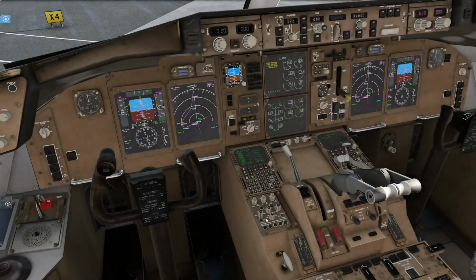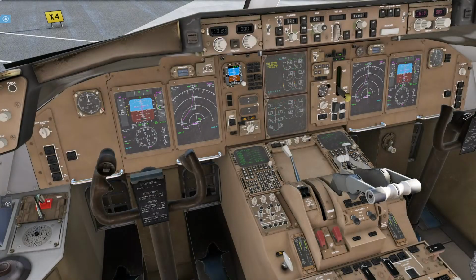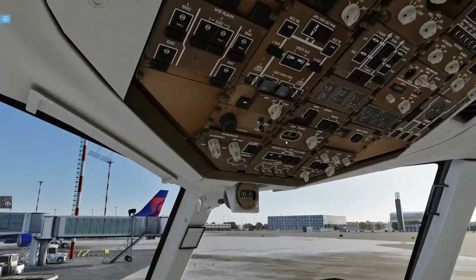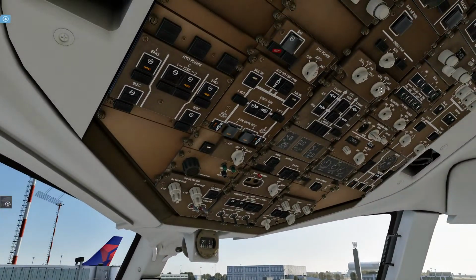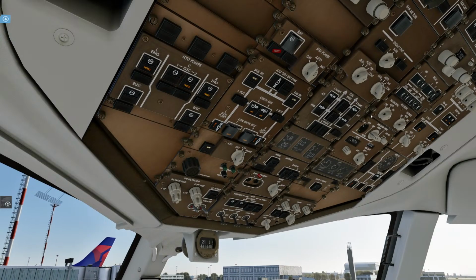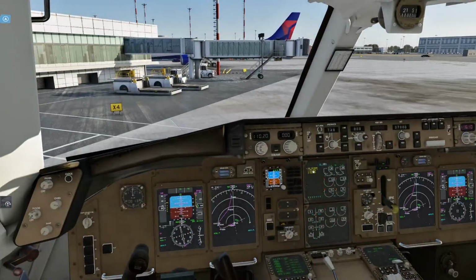Now connected and bypass pin inserted. Release parking brake. All right, parking brake released. Starting pushback, and you may start engines. Alrighty, and we're going to set the packs to off, and we're going to start with the right engine.